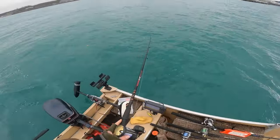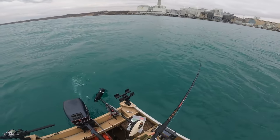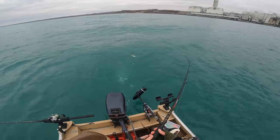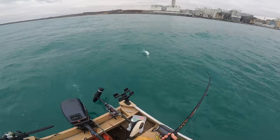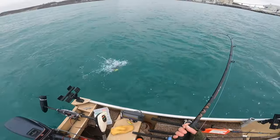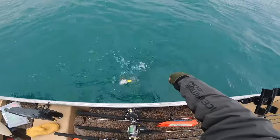These are my favorite eaters if I ever want to keep browns. They usually have really nice meat and make a perfect little meal for a person or two. So that's why I'm gonna keep a couple, because I feel like having some fresh brown trout. I haven't had much fresh fish this year, to be honest with you guys.